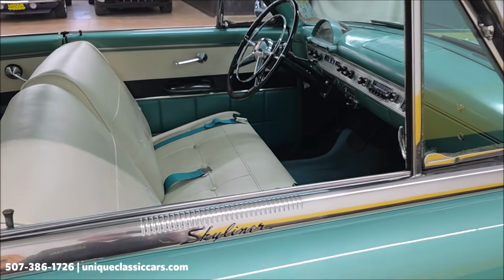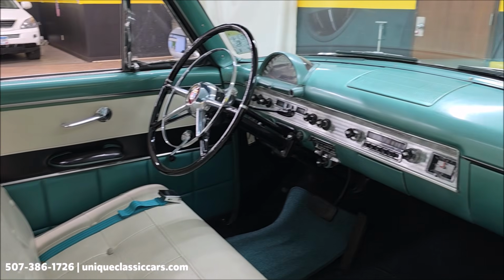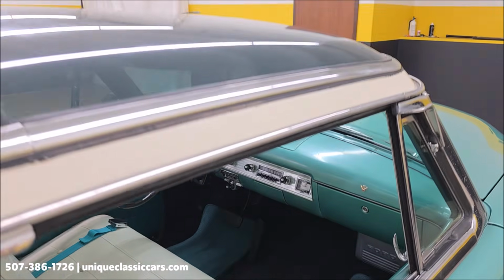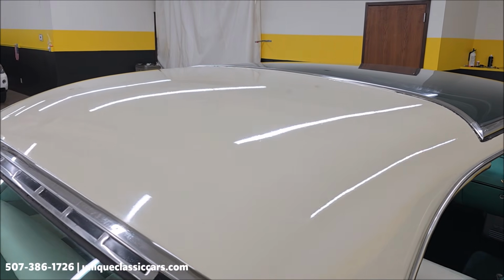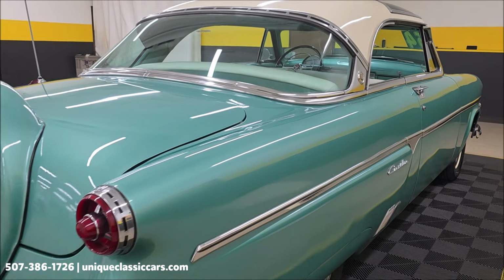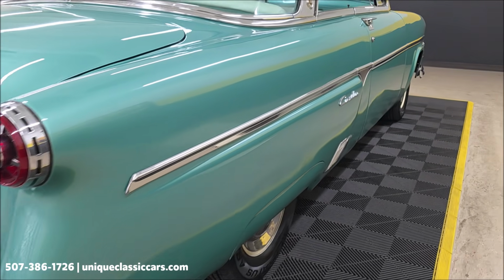Interior, white vinyl, bench seat, belts up front, very stock looking dash. We'll get around to the driver's side. I'm going to start it up, let you hear it run. We'll take a peek underneath the hood, and if you stick around to the very end, Jason will take this for a drive. You can see, again, those panels nice and straight, all the way from the rear to the front.